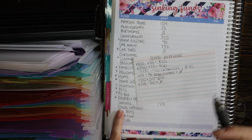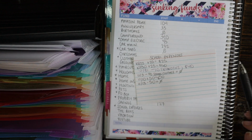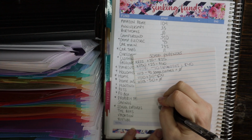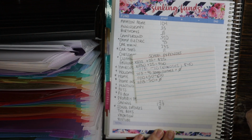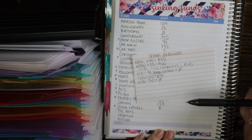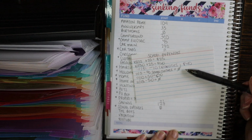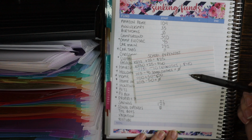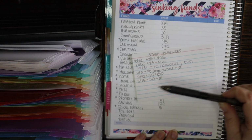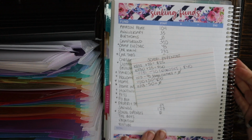School expenses is another one that I need to make a cash envelope for, so I'm going to have to make quite a few cash envelopes. And school expenses right now has $0. So this is back to school shopping. This also is any sort of other expenses, any club dues that we have to pay, school pictures, that sort of thing. This has nothing in it, but it needs to have something in it because we're going to have end of the year activities coming up, provided that that's not all canceled due to coronavirus.